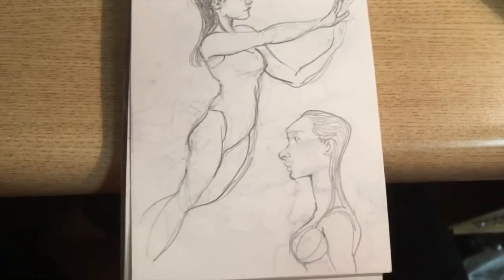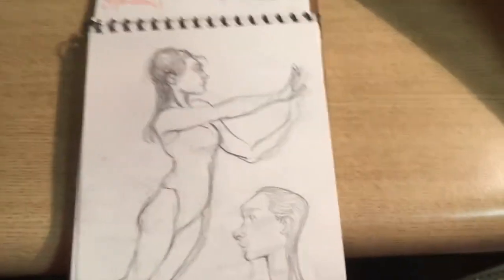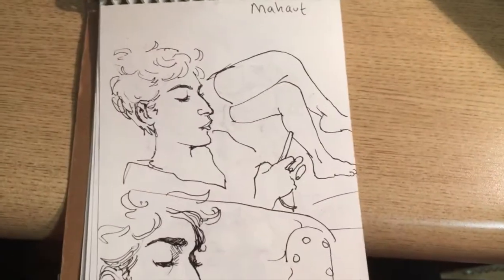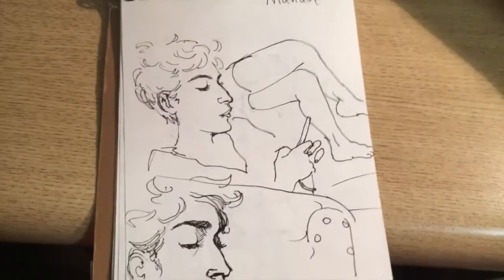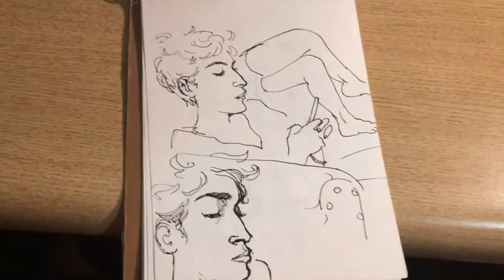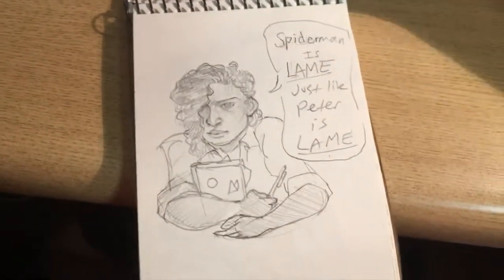Let's see. I like this page. I was experimenting with gestural things, which is something I'm running into an issue with right now. This is my friend Mao, who's a French exchange student. She's someone I met this summer, and she's great and amazing, and I'll never see her again because she lives in France. My goal is to not rip all of my pages off. These are historically very fragile pages and they rip.